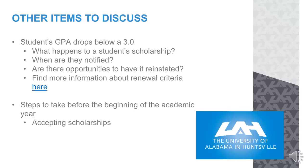Students who experience extraordinary hardships that lead to the inability to maintain the minimum standards for renewal should contact the Office of Financial Aid directly. If a student does not meet these requirements, they will be notified of changes to their scholarship via email. Students do have to appeal to have their awards reinstated.